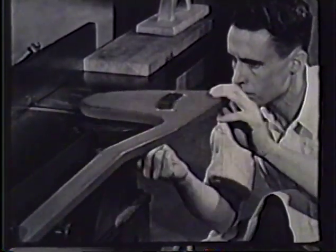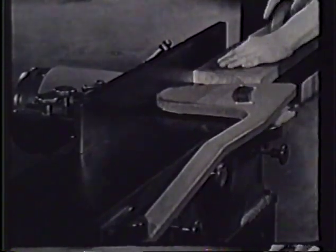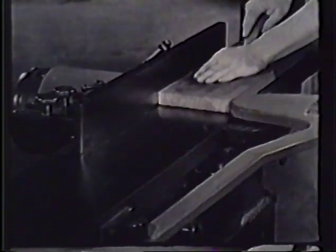A jointer should be properly adjusted before it is started. Here, a push block should be used for surface or face joining.